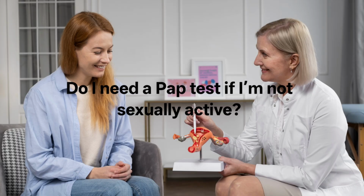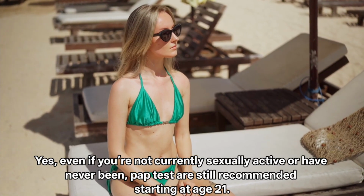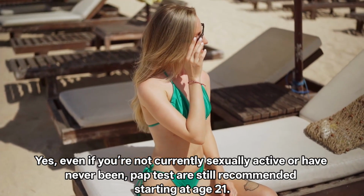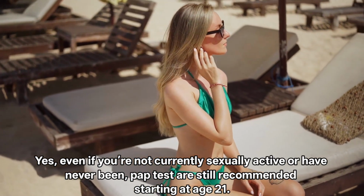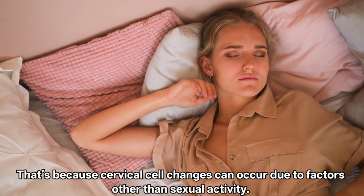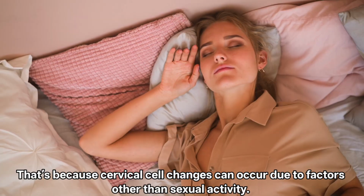Do I need a pap test if I am not sexually active? Yes, even if you are not currently sexually active or have never been, pap tests are still recommended starting at age 21. That's because cervical cell changes can occur due to factors other than sexual activity.